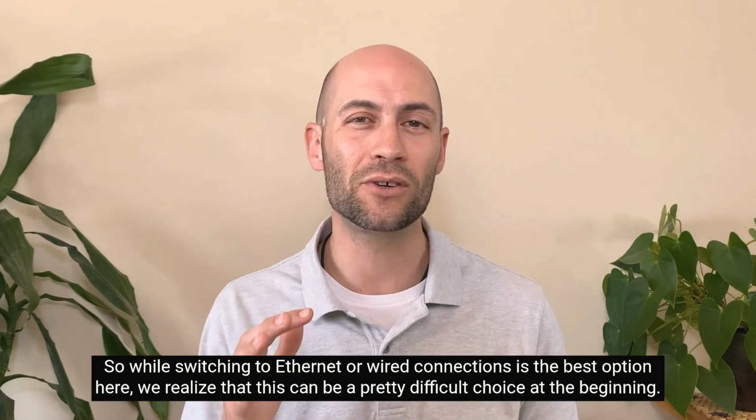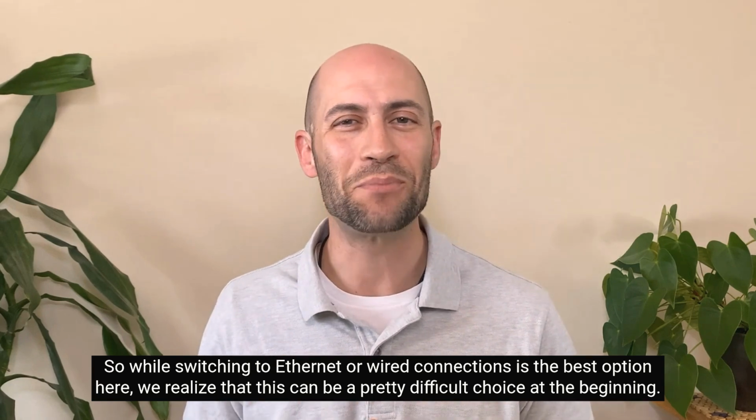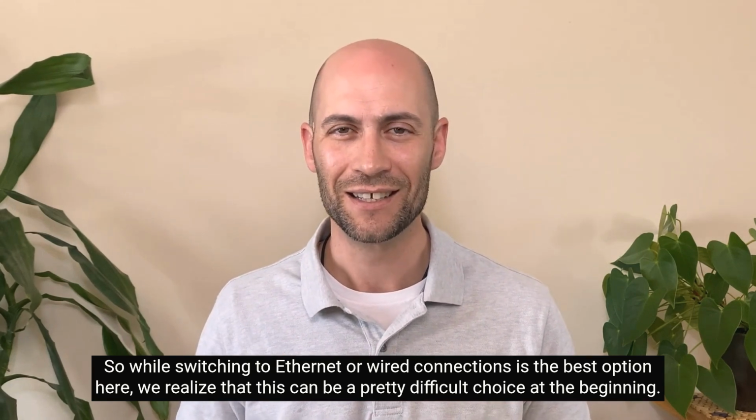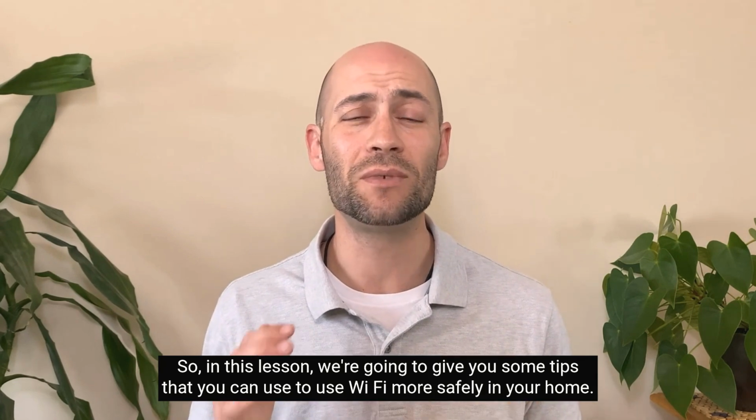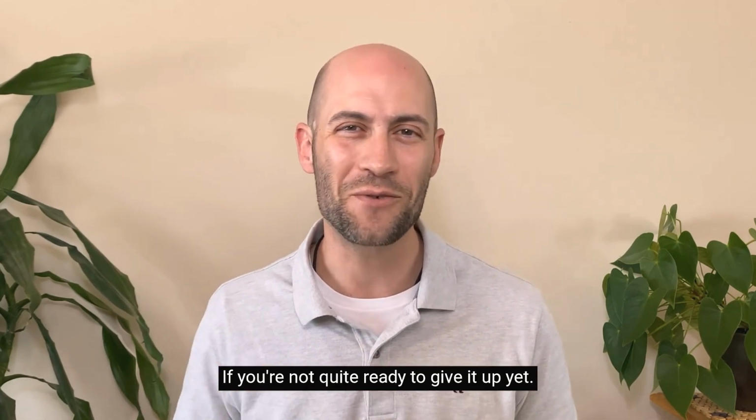So while switching to Ethernet or wired connections is the best option here, we realize that this can be a pretty difficult choice at the beginning. So in this lesson, we're going to give you some tips that you can use to use Wi-Fi more safely in your home, if you're not quite ready to give it up yet.